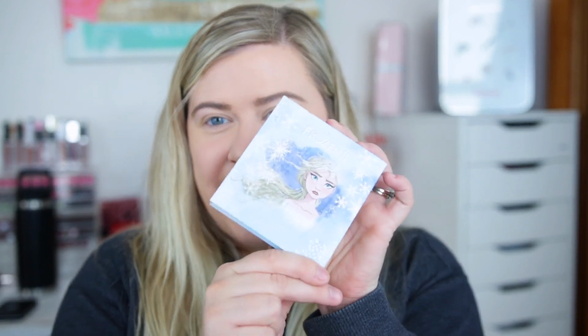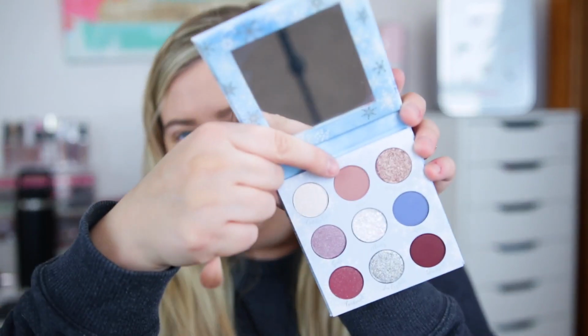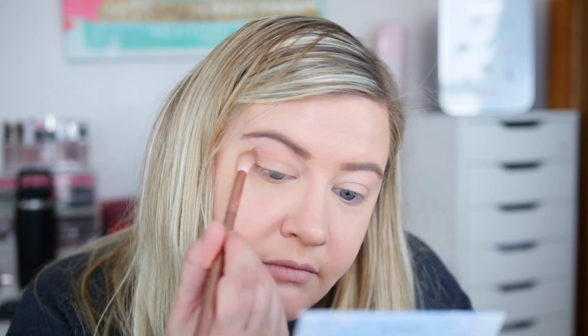Alright guys, so today we are going to be using the Elsa palette for our eyeshadow, which I'm very excited about. We have some pretty cool tones. So I already have some primer on, so we're just going to go into it. I'm going to take, of course, the shade, I think it says Fire up here, and use this as my transition shade. So we're going to build that up till we get the color that we want.